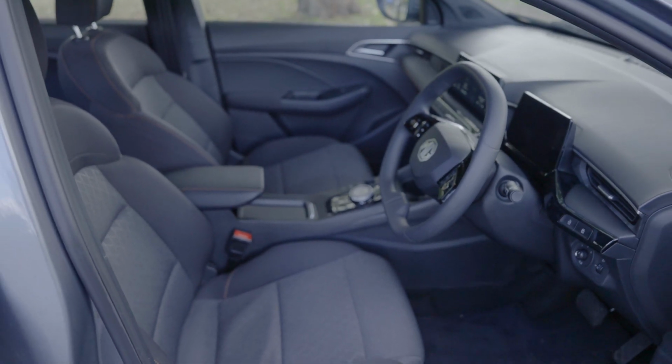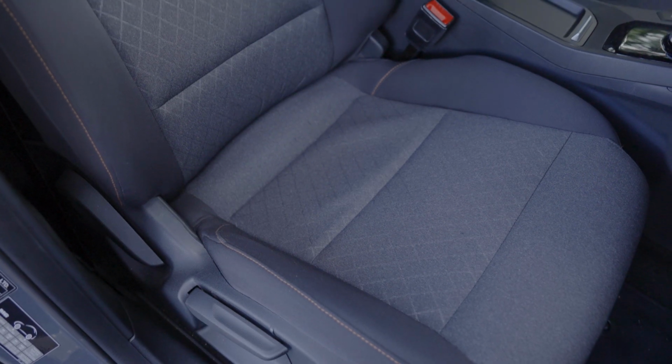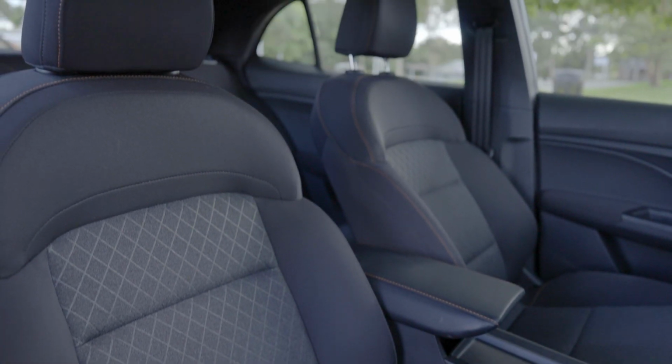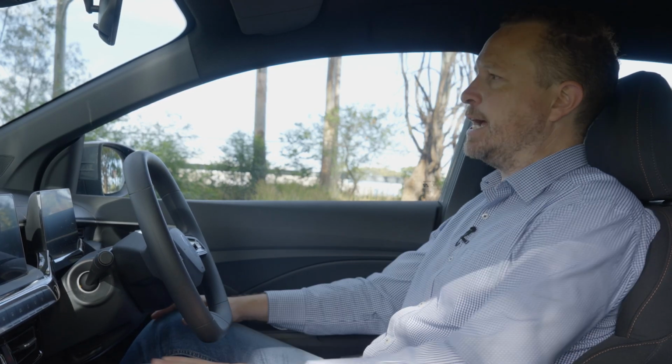No electric adjustment, it's all manual, no lumbar support. One small complaint though is that at the bottom here, there's a strange angle on this cushion where it kind of feels like I'm sitting on something, like there's something between my bum and the seat, and there's nothing there at all.